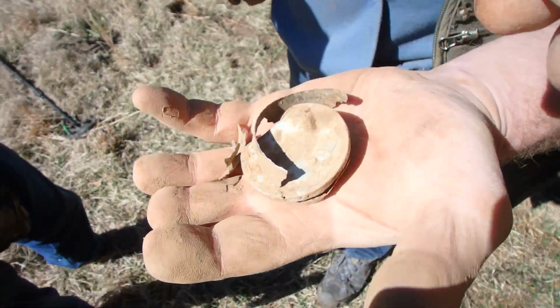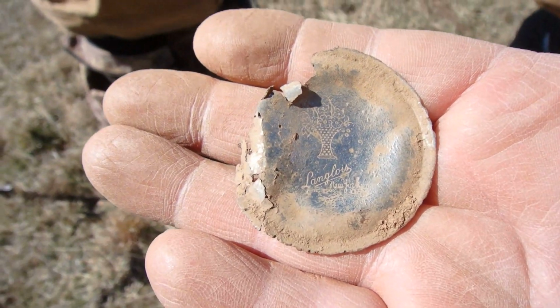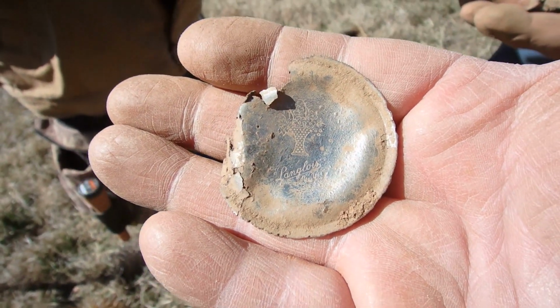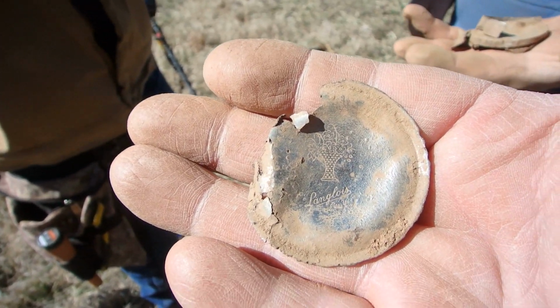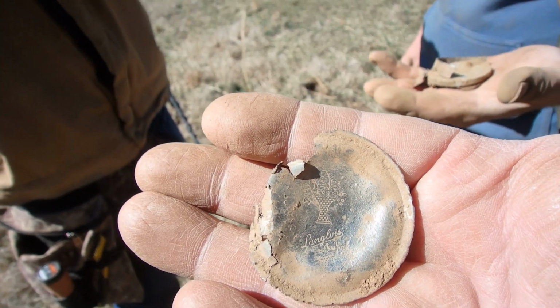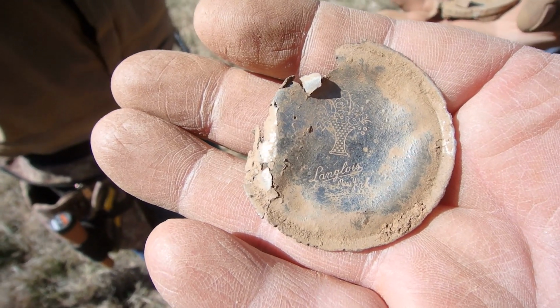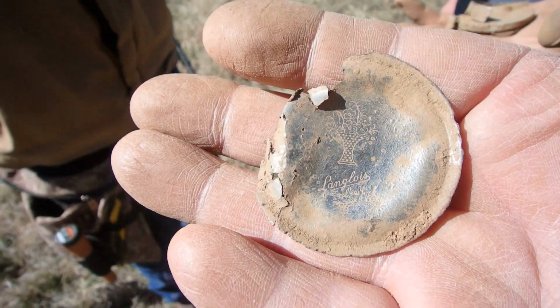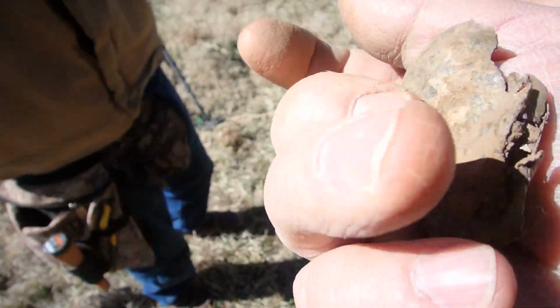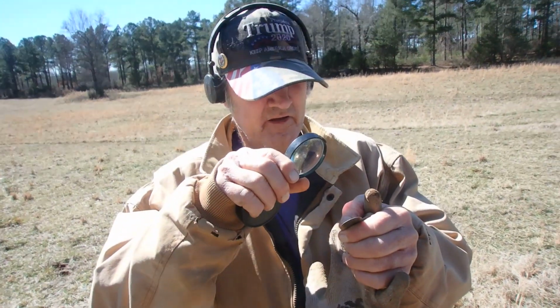And you got a compact. What's left of it? Yeah, here's the lid. It says Lois. Looks like it says Lois. And then under that, it looks like it says New York. Lois, New York. Okay. And it's got an image of a vase with some flowers in it.